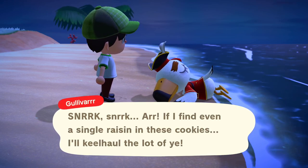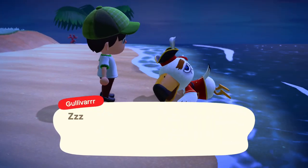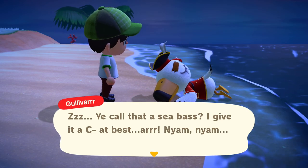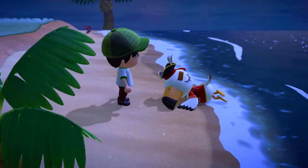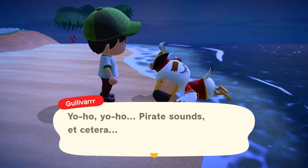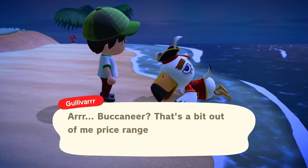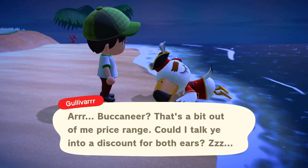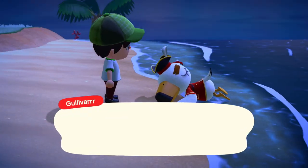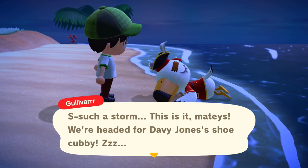I find a single reason in these cookies. I'll keelhaul a lot of ya. You call that a sea bass? I call it a sea at best thing. Yo ho, pirate sounds, etc. Ah, Buccaneer, that's a bit out of me price range. Could I talk you into a discount for both ears? Such a store. This is it, mateys. We're headed for Davy Jones' shoe cubby.